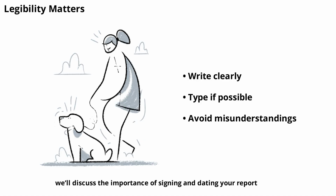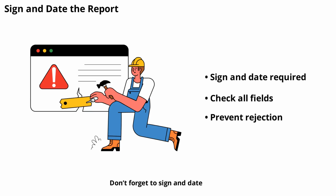Next, we'll discuss the importance of signing and dating your report. Don't forget to sign and date your adult function report before submitting it. An unsigned report may be rejected or cause delays. Double-check that you've completed all required fields and included your signature.